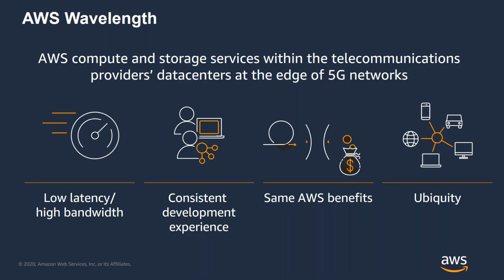Now, you deploy your application to Wavelength Zones, which are AWS infrastructure deployments that embed AWS compute and storage services within telecommunication providers' data centers at the edge of the 5G network. Wavelength Zones deliver a consistent developer experience across multiple 5G networks across the world, allowing you to build ultra-low latency applications using the same familiar AWS services, APIs, tools, and functionality you already use today.